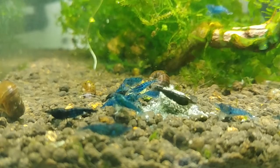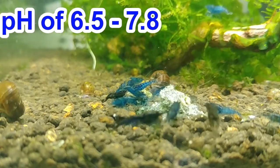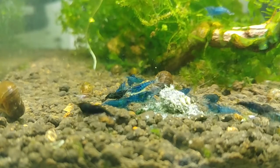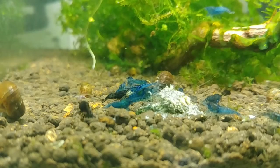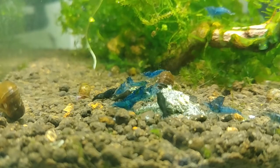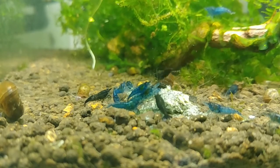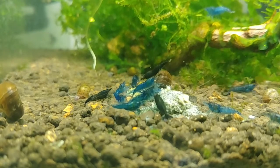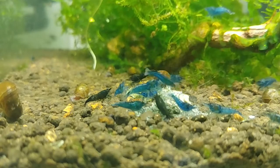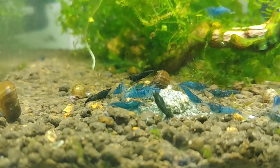The prescribed range for pH of neocaridina shrimp is about 6.5 to 7.8, but they can still live if they fall out of this set pH range. pH is a measure of how acidic or basic water is. The range goes from 0 to 14, with 7 being neutral. A pH of less than 7 is considered acidic, whereas a pH of greater than 7 is considered hard. In our tanks, we'd like to keep our pH around 7.2, but in some tanks it goes up to about 7.3, 7.4. So if you keep in those ranges, you will get the best results.